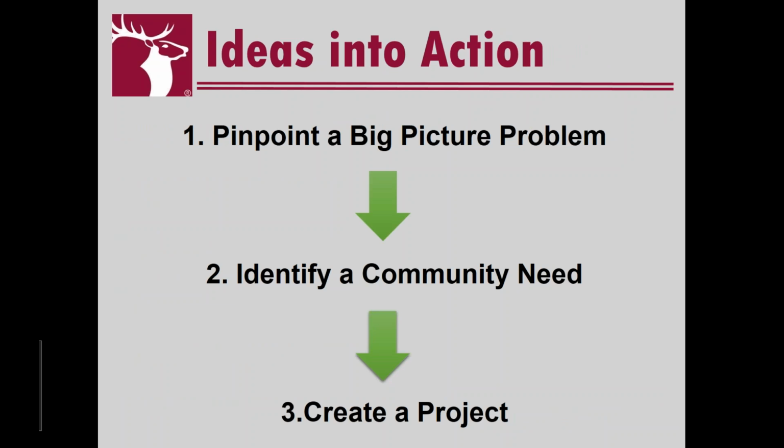So now that we've gone over the basics, the who, what, where, when, and why of the impact grant, and we've gone over the musts and the can'ts, let's talk about putting an idea into action, having an idea and formulating it into something that could be a qualifying impact grant project, and not only a qualifying impact grant project, but an impact grant project that will get funded.